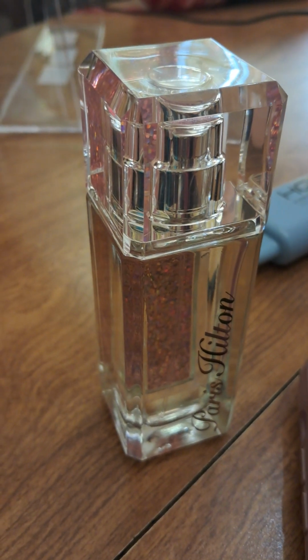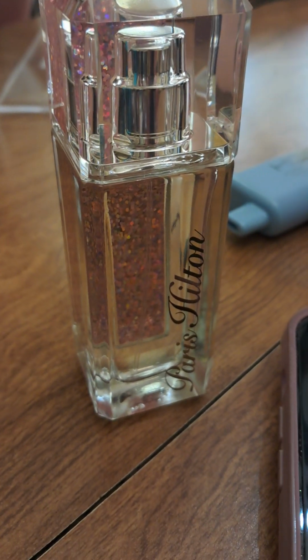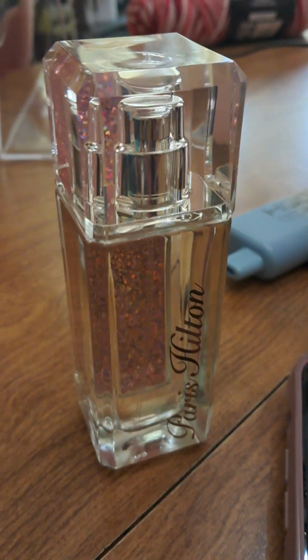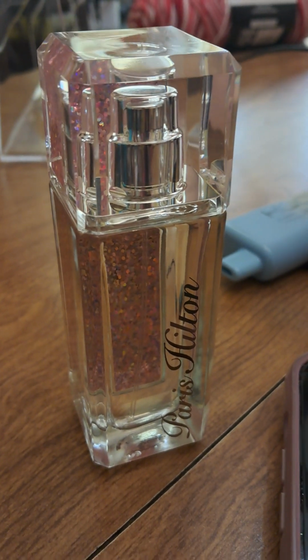This smells like you're having a nice drink on New Year's or something. I don't drink anymore, y'all, but to those who do, even though I don't drink, that's the vibe. I'm smelling my wrist. All that pausing you hear is me smelling my wrist.